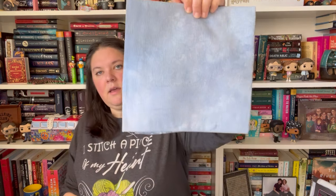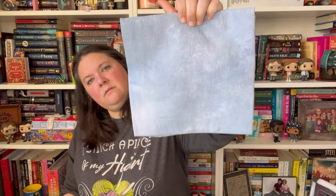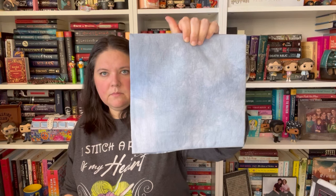And this one is on a piece of corn flour. They were out of the called for linen, or did I get linen? No, they were out of the called for fabric, and so I had to find something comparable. And I ended up going with corn flour. It is a 16 count Aida. It's kind of close to the color there. Moving on.